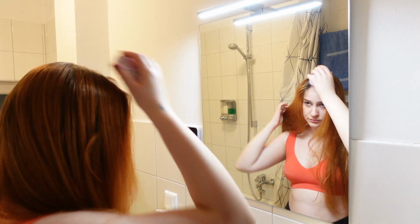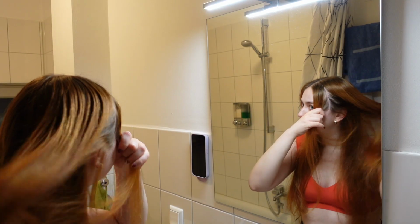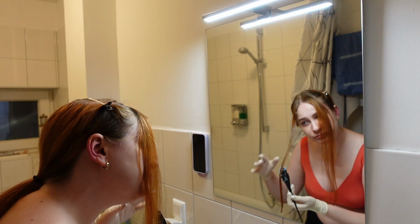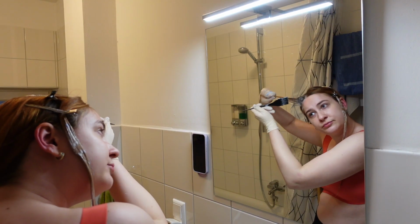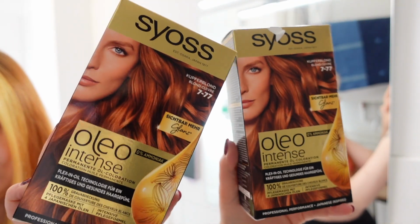My hair was also in much need of a fresh coat of paint. Recently, I've been using the Sias Aleo Intense 577, which is a deep reddish copper, but for the fall season, I decided to switch things up a bit. I wanted to bleach a money piece into my hair for a little bit of visual interest. It turned out super white at the roots, but the rest was still a little yellow because I couldn't fully bleach out all the previous layers of red-orange dye, but I'm not mad at it.